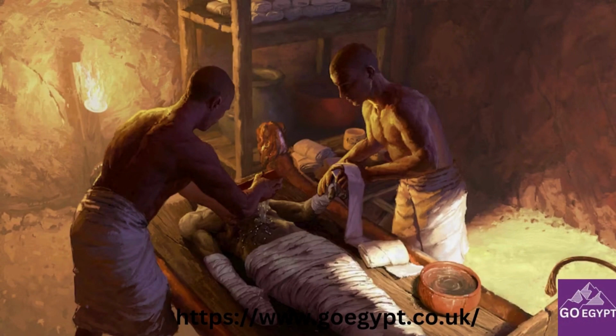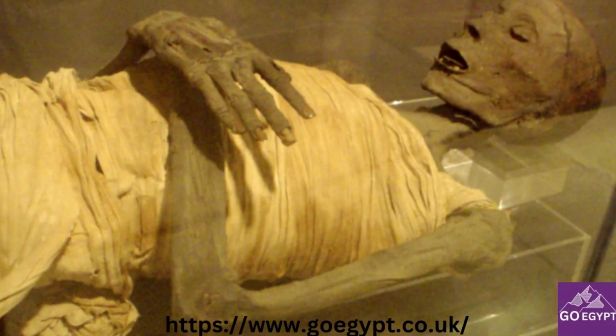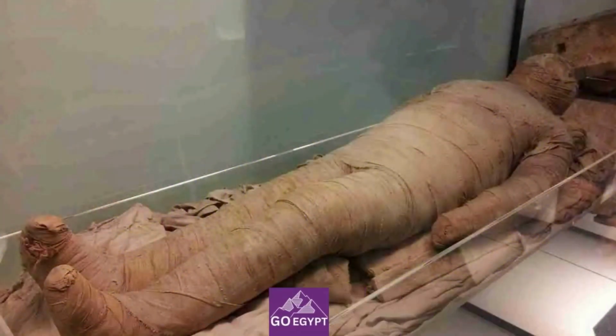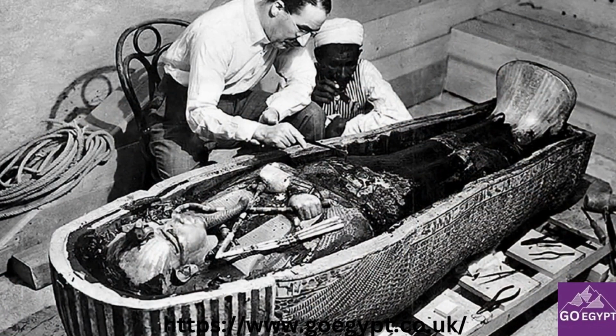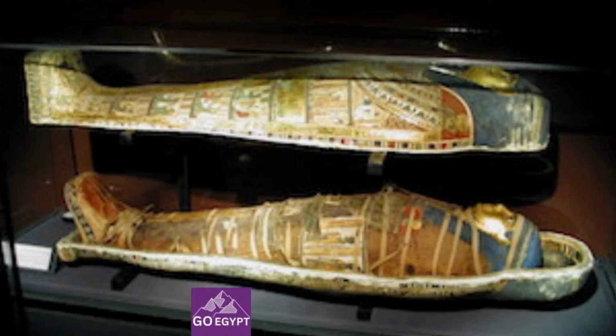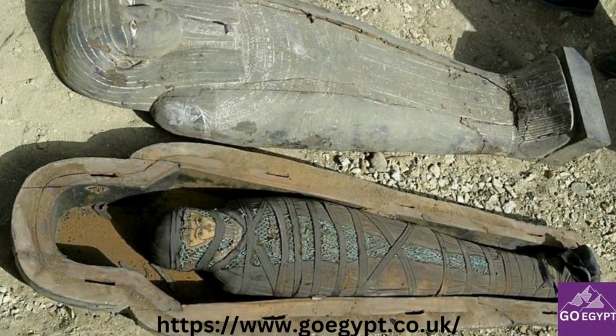Mummification was one of the most important discoveries made by the ancient Egyptians, as it helped them preserve their religious beliefs about the afterlife. Religious beliefs. The ancient Egyptians believed in an afterlife, where the soul of the deceased would pass into another realm called the afterworld. They believed that the soul of the deceased must remain intact in order to enter the afterlife. Therefore, they preserved the corpses of the dead through mummification.